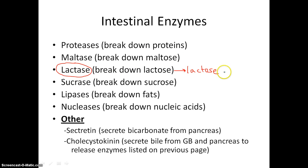down lactose. Lactose is found in dairy products. It's found in cheeses and yogurt and things like that. So lactase is the enzyme that breaks that down. If somebody is lactose intolerant, it's because their bodies can't break down lactose because they don't have this lactase enzyme.